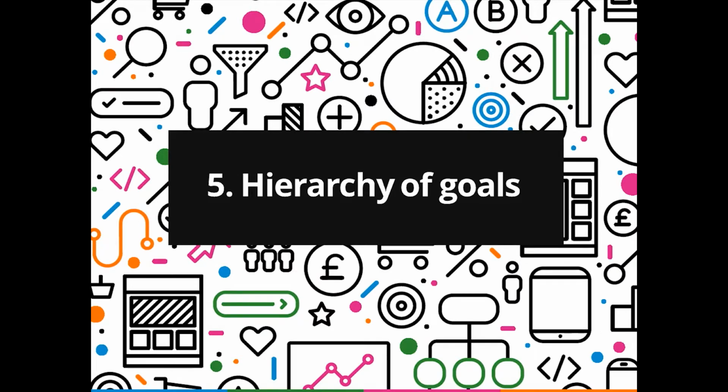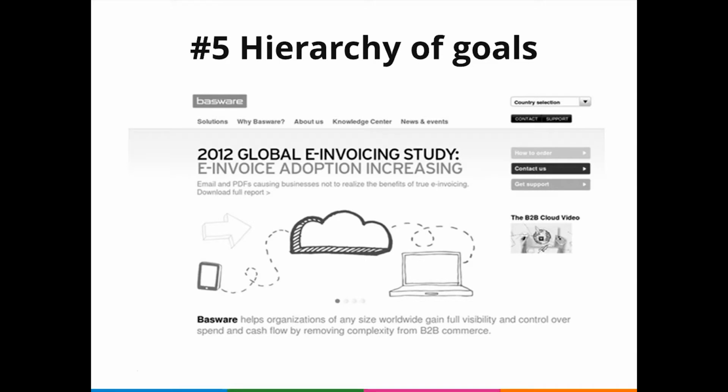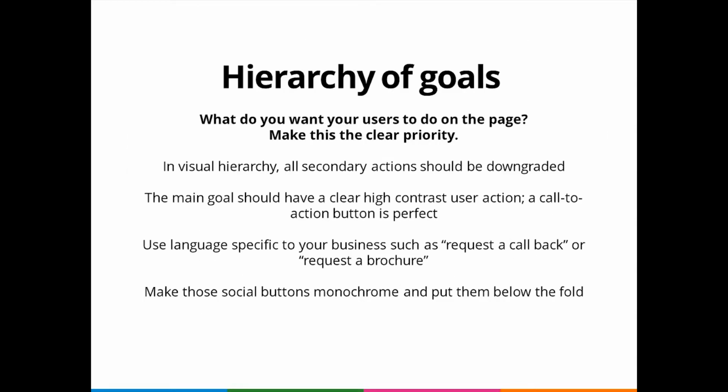Tip number 5, hierarchy of goals. When you look at a website, it's not always clear what the website owner wants you to do. Have a look at this example from a B2B technology website. So these guys sell e-invoicing software online via a SaaS model. Here's the homepage. They've got 3 calls to action. You can click How to Order. You can click Contact Us. You can also click on Get Support.